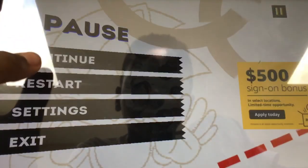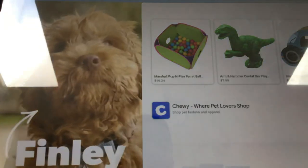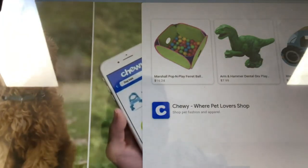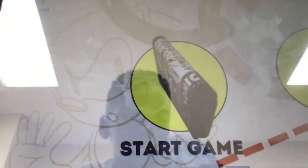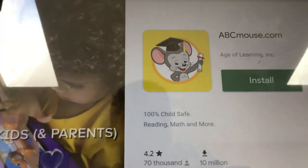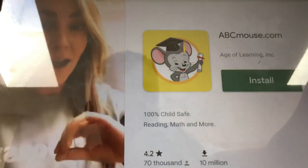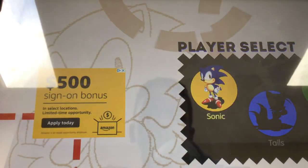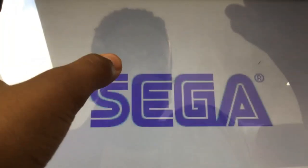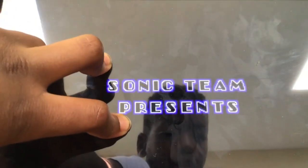I need a restart. I need to exit. I really need to exit. I need debug mode. I need it, for just one second. Maybe two, maybe three, maybe four. Two, one, bye. Okay, hurry up, hurry up. No save. Sonic. S-E-G-A. Two fingers. Wait, come on, hurry up, hurry up.